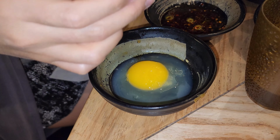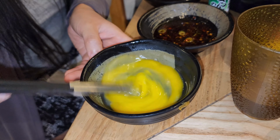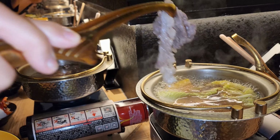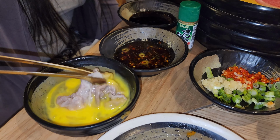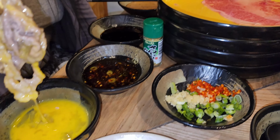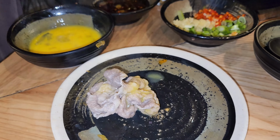Here you actually get a raw egg to crack into it. And this is very popular in Japan, where you just whip up the egg and then dip it straight into the egg, and you could dip it in other sauces and stuff like that. Something about the egg, man. Even though it's going to be a little slimy, so beware for those that don't like certain textures.